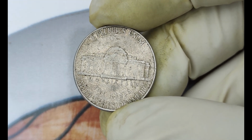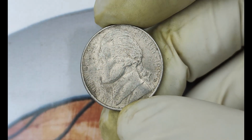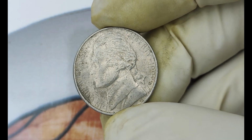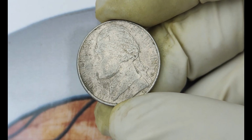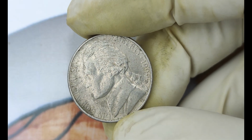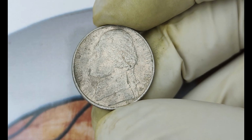Let's start with a bit of background. The 1999 Jefferson nickel, produced at the Denver Mint, marked with a D, is part of the long-running Jefferson nickel series, which has been in circulation since 1938. This coin is made from a standard copper-nickel alloy and has a mintage of over 1 billion coins. So what makes a particular 1999 D nickel so special?